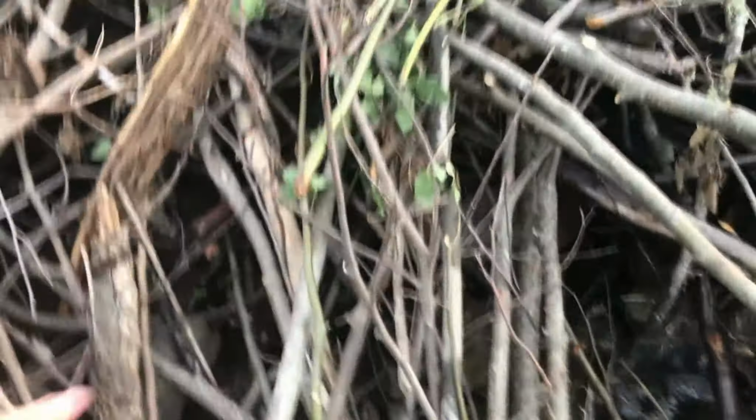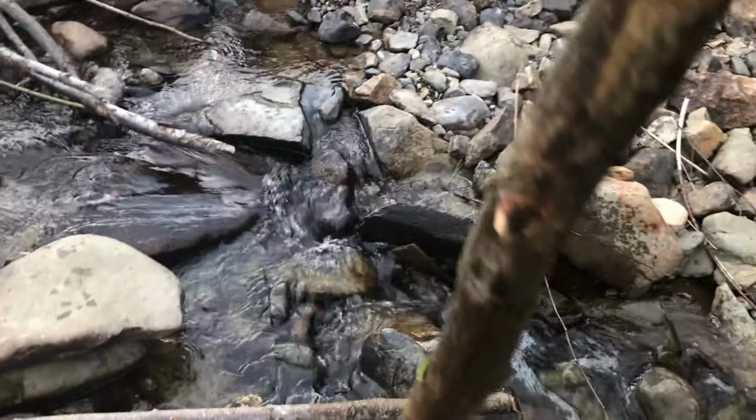See this one in here? See how this is a different color? It's a light color. This is a birch. Okay, I'm gonna dig that out. All right, that one's perfect. Still got a little bit of the bark at the top, but this is a great stick.